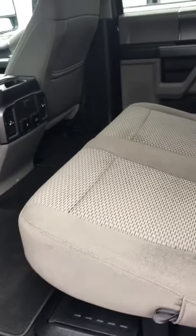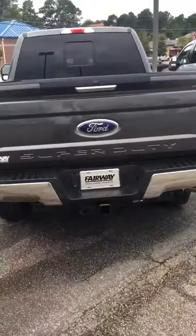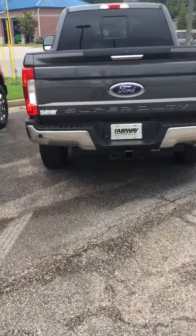If you haven't seen the back seat of one of these trucks, it's phenomenal. You cross your legs when you're 6'3". This thing is really, really nice. Got the towing package already set up. She's four-wheel drive, FX-4, and you're talking about a price in the 40s. In the 40s, you heard me right, 2019 model.